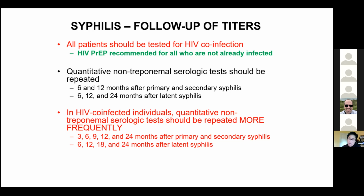Sometimes our patients are catch as catch can. Yes, there are many exceptions to this. In HIV co-infected individuals, for quantitative non-treponemal serologic tests, the rules are to repeat them more frequently. So you can get anxious about the results more frequently. Great. Looking for that 4-fold or 2 dilution change up or down, hoping that it goes down following treatment.